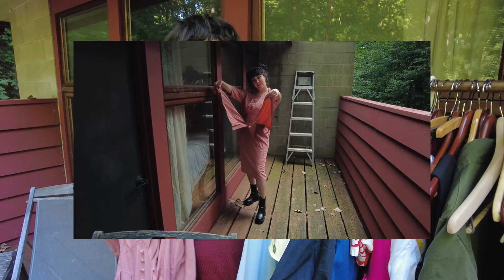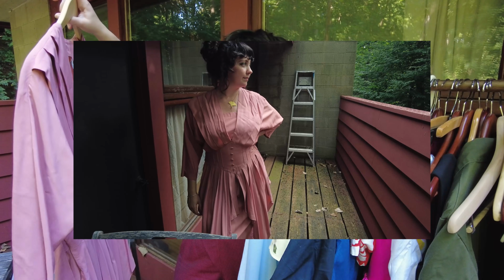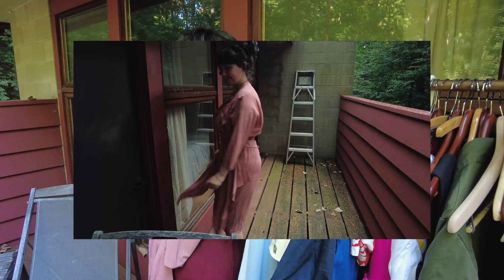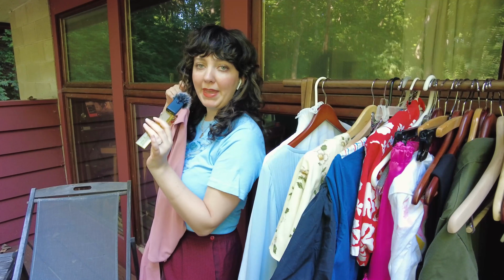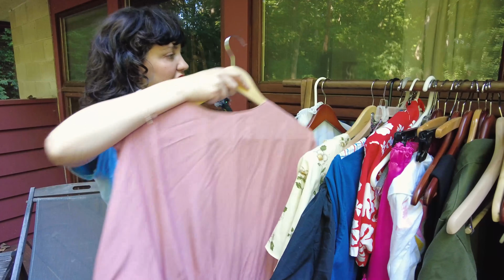This is just such a great thrift find because it feels special. There are so many little details that are unique. And I don't know when this was made, but I feel like I should just be strutting the streets of Paris with a little pair of kitten heels and a bob haircut, you know? Not that bob. I love it. It's one of my favorites in my entire collection at the moment.